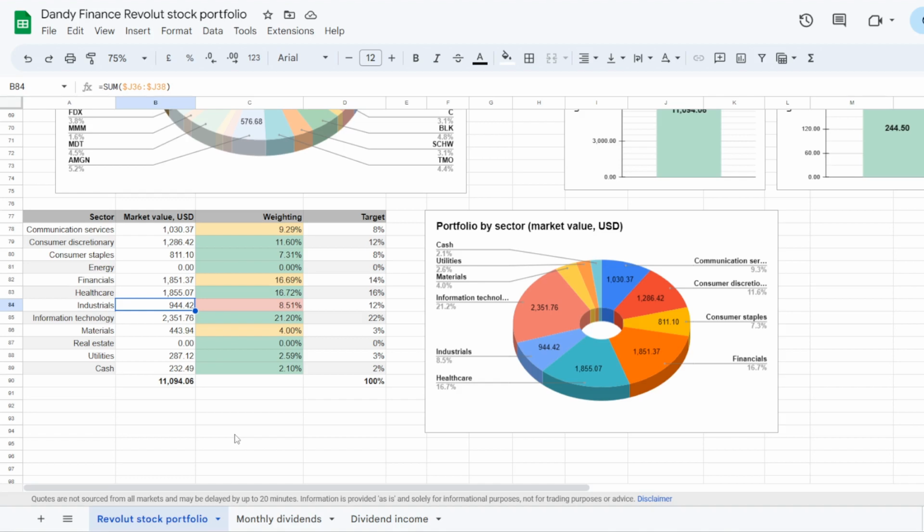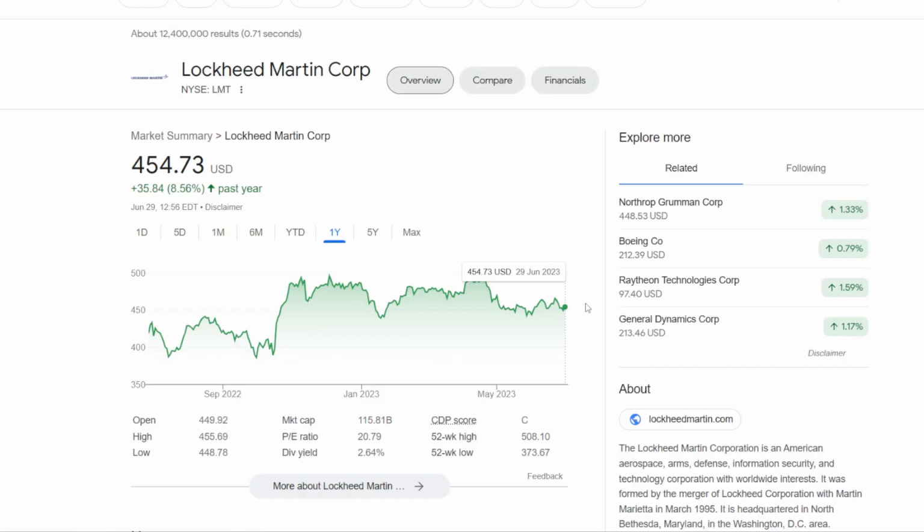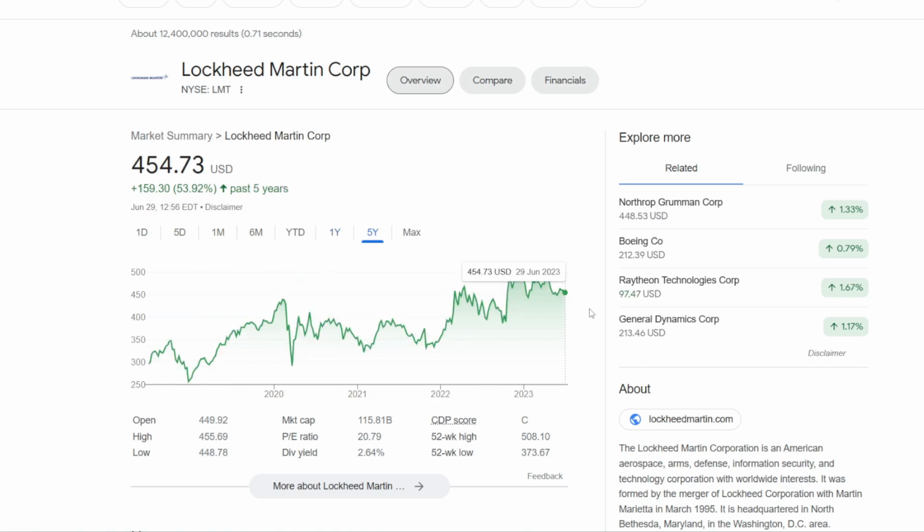And with the current geopolitical situation, there is one industry I'm particularly interested in. That is aerospace and defense, and the stock I have in mind is Lockheed Martin, ticker symbol LMT. In exactly 1 year, the stock is up 8.56%, though zooming out to 5 years the result is better, plus 53.92%. The company's market cap is $115 billion US. It is trading at a price-to-earnings ratio of 20.79, and currently the stock is at a dividend yield of 2.64%.